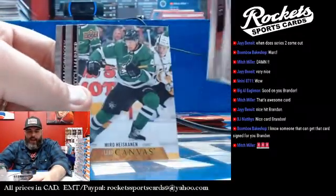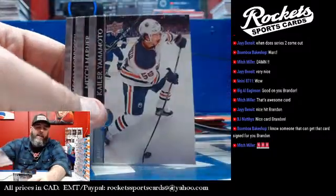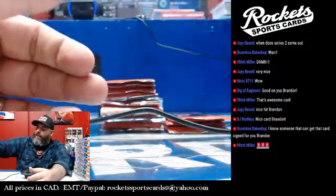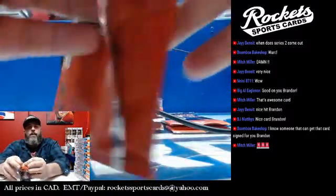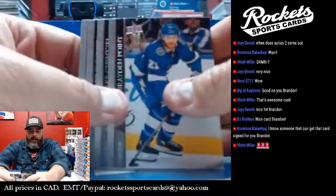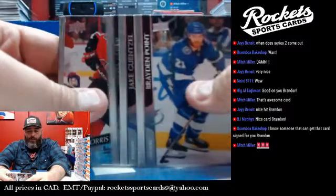Looks like we've got a canvas. Miro Heiskanen, very good young defenseman for the Dallas Stars. Very underrated too. Not underrated, but very underappreciated. His rookie cards are very sought after, but very cheap still. So, Young Guns usually under $20, something worth picking up. What hurts him, you ask? He's a defenseman. People seem to not want to invest into defensemen, unless your name's Cale Makar or Quinn Hughes.